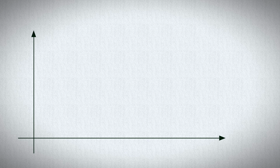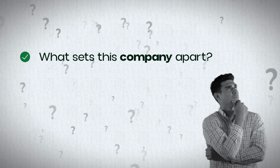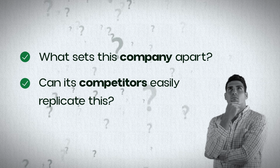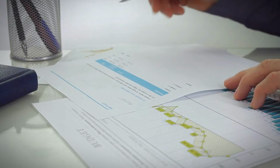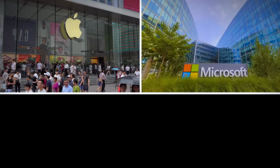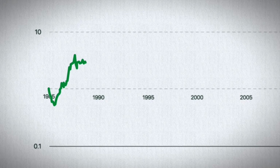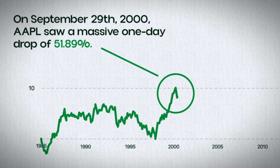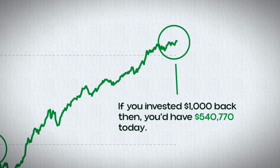Some might have an advantage temporarily, but only those with durable advantages will thrive in the long run. When analyzing a company, ask yourself, what sets this company apart? Can its competitors easily replicate this? When identifying competitive advantage, you'll see that the best companies create barriers that protect their profitability for years, sometimes even decades. Whether it's network effects, economies of scale, or proprietary technology, a true competitive advantage is what keeps competitors at bay. So when you invest, focus on companies with strong, lasting advantages. This way, even when market conditions turn, these companies continue to excel.